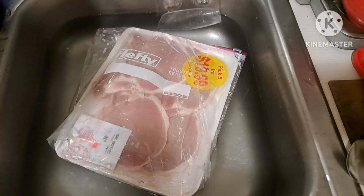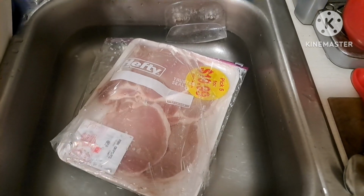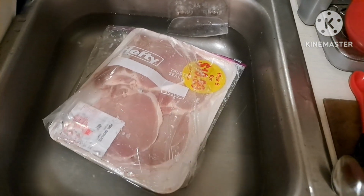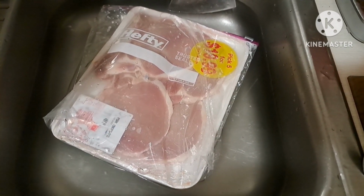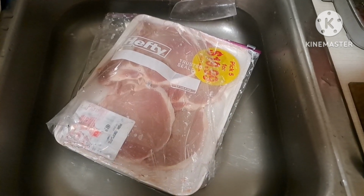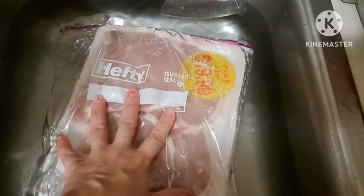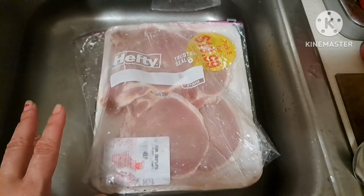Okay, so I'm not just in a bake kind of mood. I want to cook. Like I said, I'll do a whole different video in regards to how I've been feeling lately, but I definitely need to stay busy, and this is one of the first spurts that I had. So I got up and I'm trying to quick defrost some pork chops. I'm going to make pork cubes with papas.